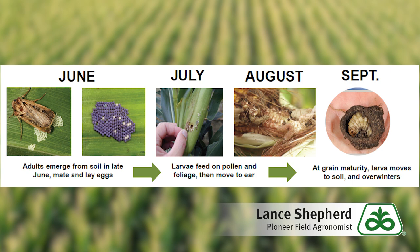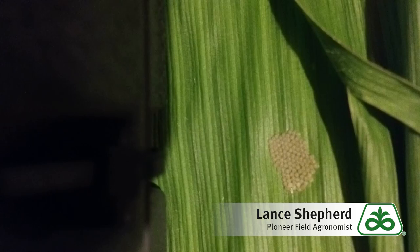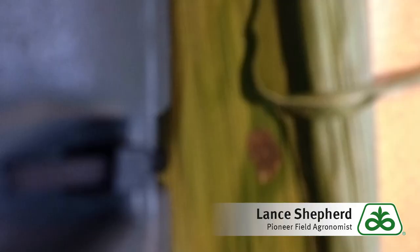Egg masses appear white when they are first laid. They will then turn a light tan and convert to purple just prior to hatch. This will occur over a 7 to 10 day process. Therefore, ideal application timing is once the majority of the egg masses have turned purple, since most insecticides only give us 2 weeks of control.